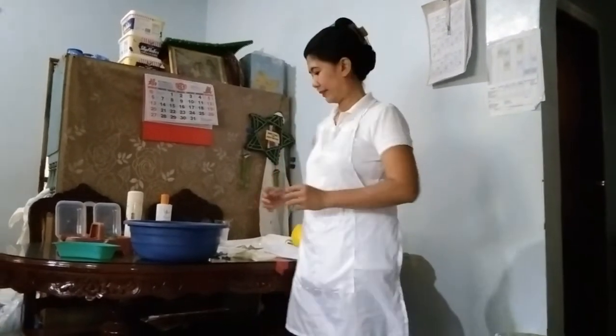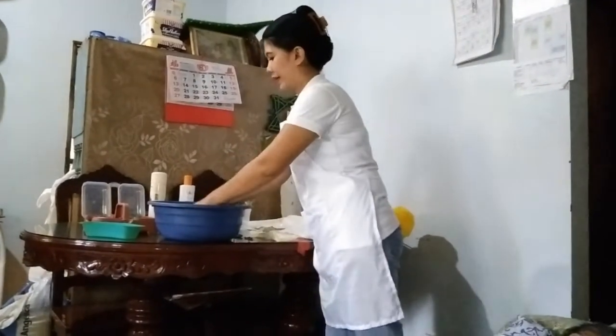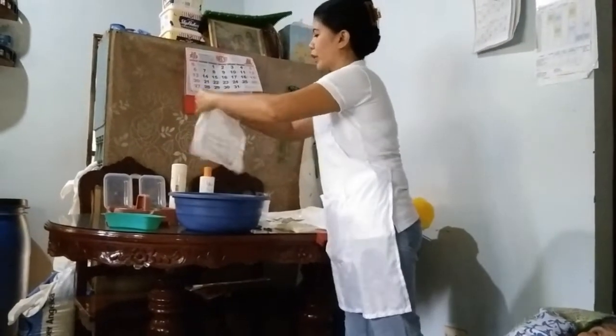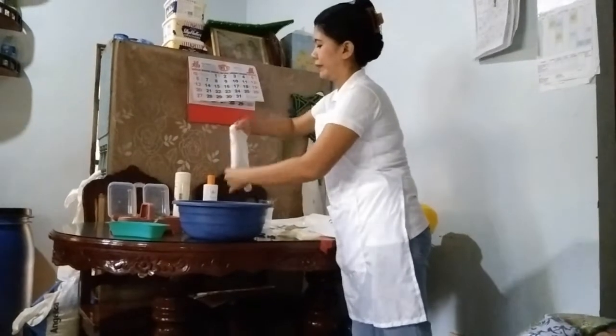Do the soap squeeze mitten technique with a washcloth. The rationale of this, a mitten retains water and heat. It prevents the end of the washcloth from dragging on the skin.